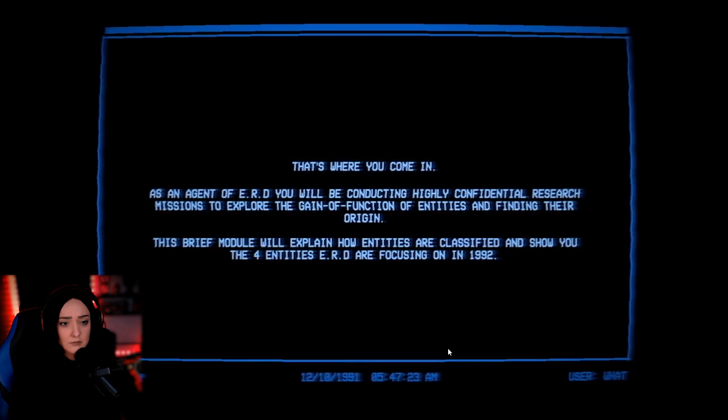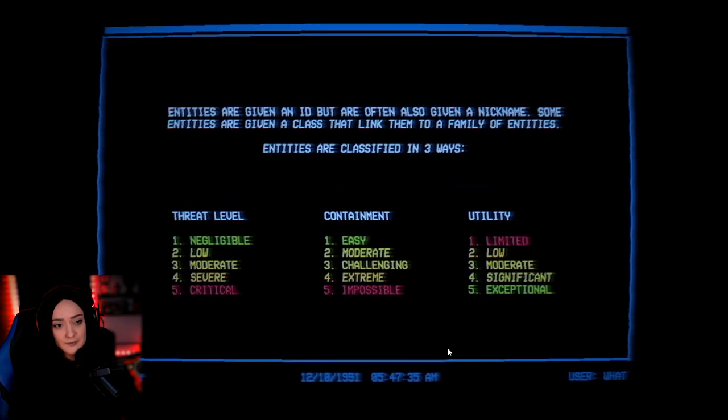This brief module will explain how entities are classified and show you the four entities E.R.D. are focusing on in 1992. The four entities? Entities are given an ID but are often given a nickname. Some entities are given a class that link them to a family of entities. Entities are classified in three ways: threat level, containment, and utility, each rated by five levels.